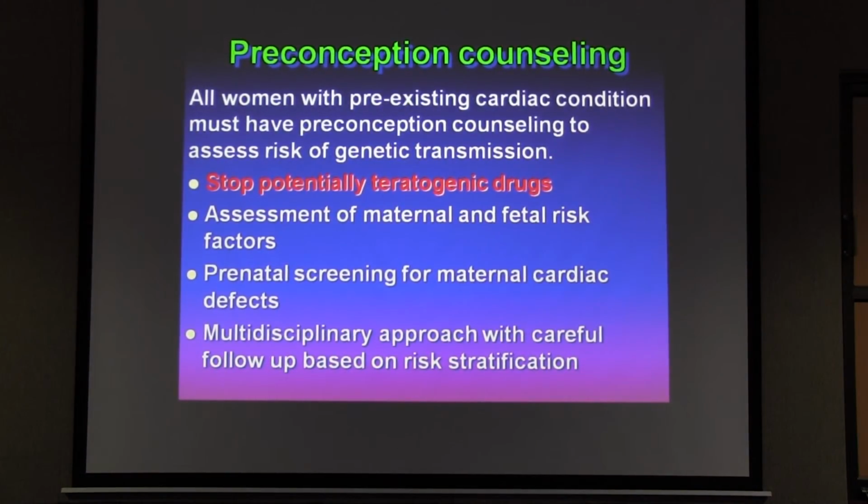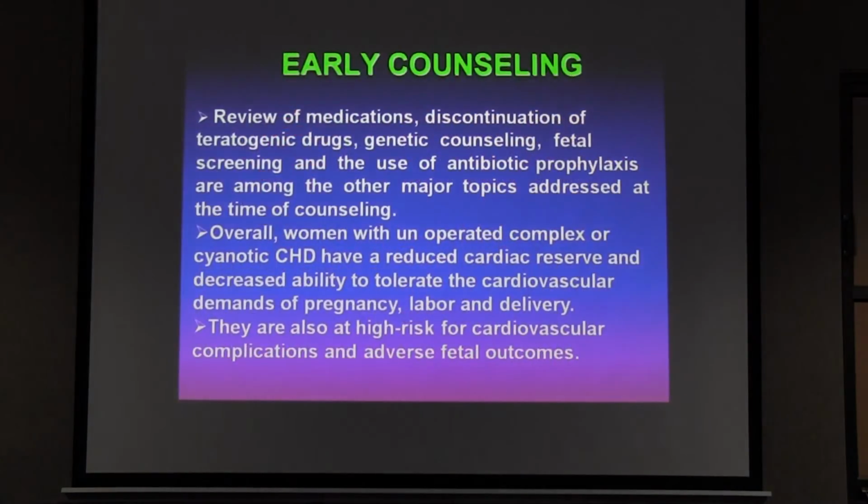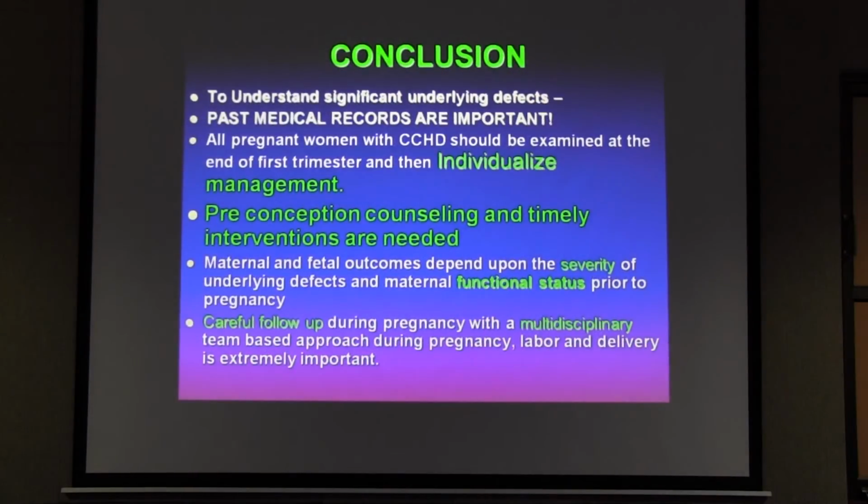Preconception counseling is a must for all women with a pre-existing cardiac condition. However, in our country, though this is not the right one, see, she had almost 178 gradient across the aortic valve, and we raised the funds and did the balloon dilatation. She underwent the cesarean section, and then she disappeared, and she reappeared only after 1.5 years when she was pregnant again. So in our country, the situation is so bad that early counseling is extremely important, but extremely difficult in our country.